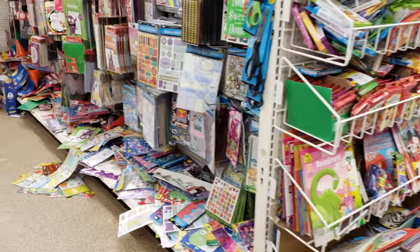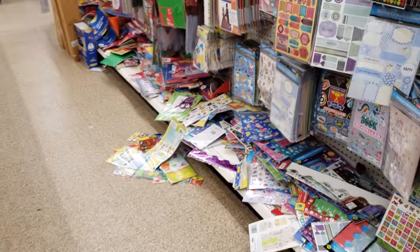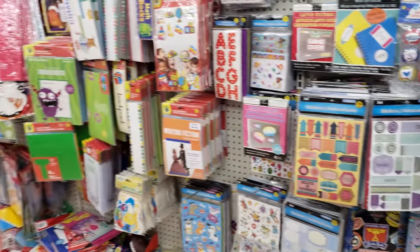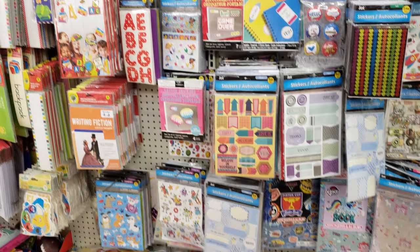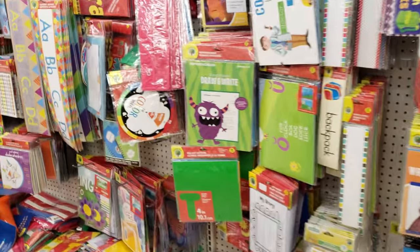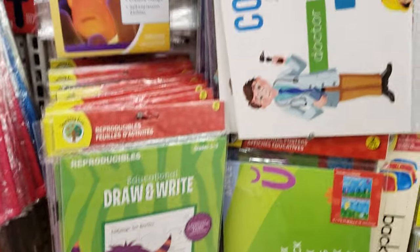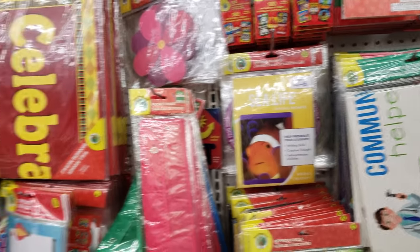All right, let's just keep moving. Okay. Wow, everything is a mess here. I wonder if a bunch of little kids went through here. This is like the teacher area. Draw and write. Okay, yeah. See life. Oh, wow. I can't believe how messy it is.